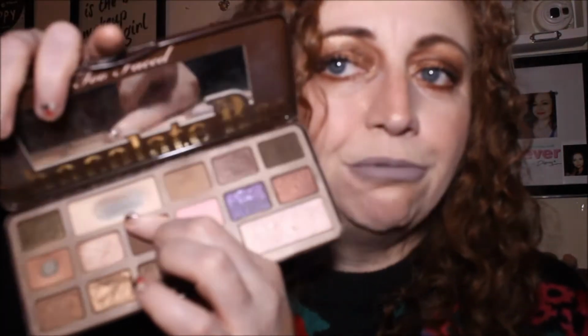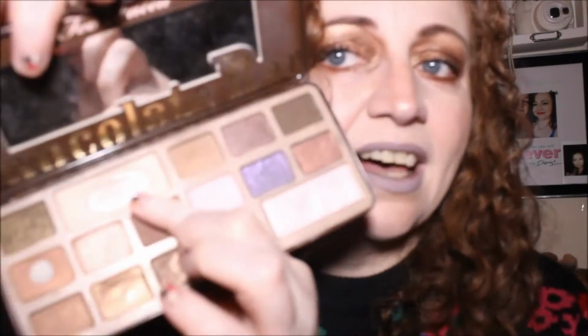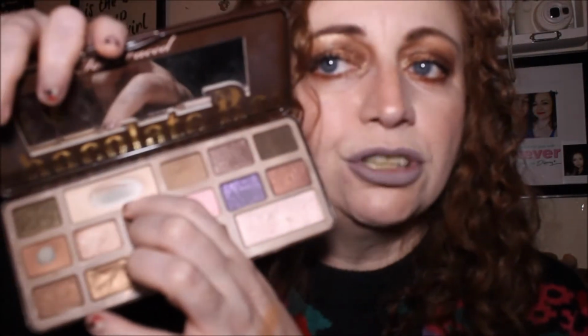So it's the Too Faced Chocolate Bar. I did really well though throughout the year on the white chocolate shade. They are so hard pressed. I mean, if you've panned one of these palettes, you'll know that these eyeshadows are really hard pressed. I want to bring this shade in for 2022, but I'm going to be bringing a newer palette in.